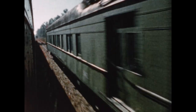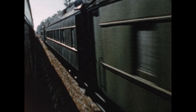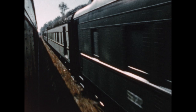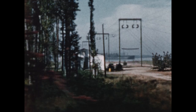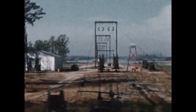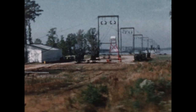This railroad had a surprising number of motive power and cars. They had 18 steam engines, 9 diesel electric engines, and 162 coaches and freight cars. And the maximum speed was only 15 to 25 miles per hour on this line.